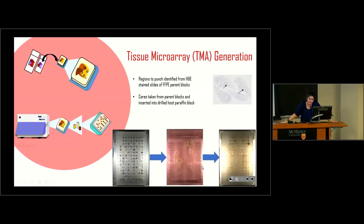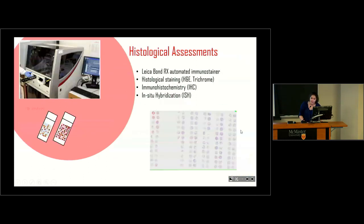Then we create something called a tissue microarray. So what we do is we have all these blocks, but it takes a lot of time, a lot of energy, and a lot of money to study them one by one. So what we essentially have is something called a tissue microarray. It's like a giant hole puncher, essentially, and you can put many, many different samples into just one block and study it all together. Then we do histological assessments.